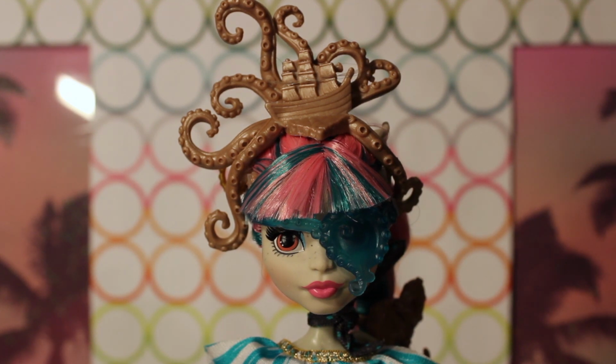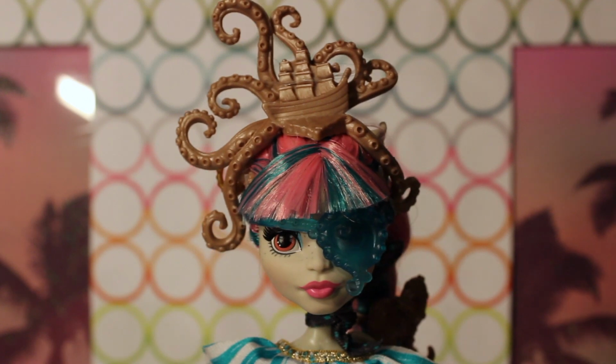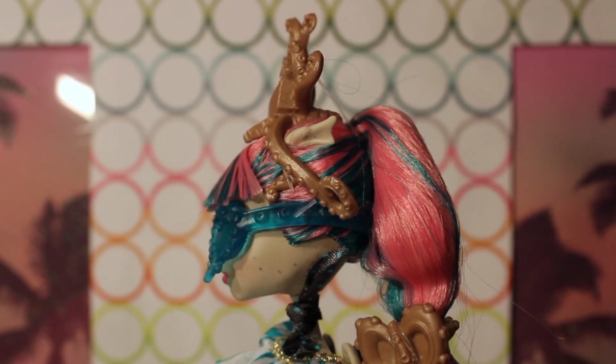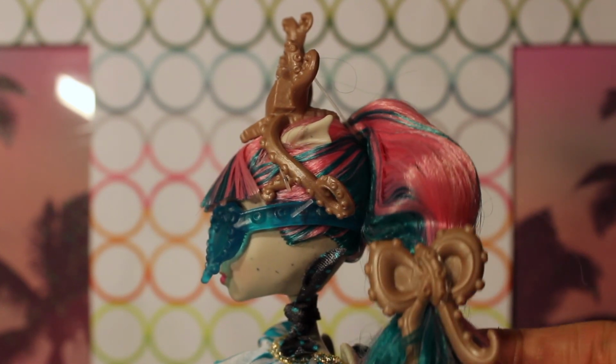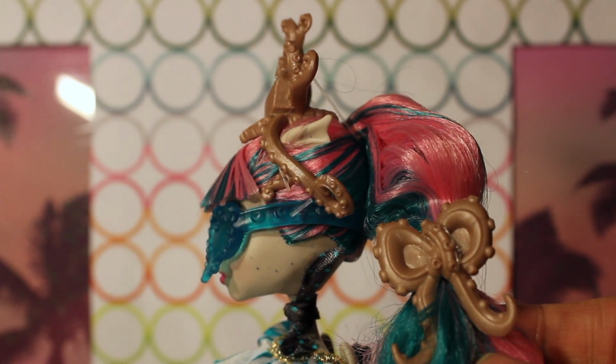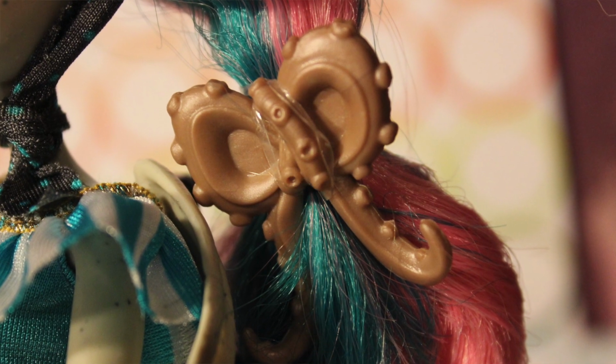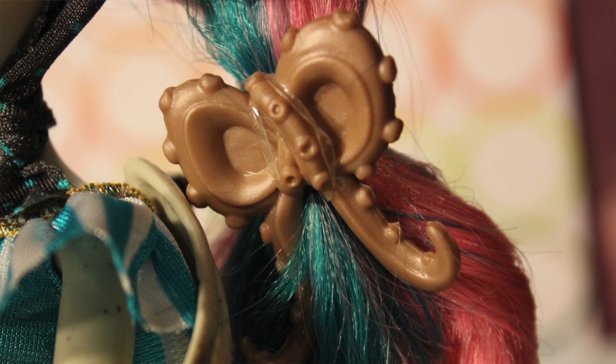The eye patch is like tentacles, and unfortunately, it makes this release a little difficult to check for eye wonk. Besides that, her hair is tied back into a high ponytail, and it also has a nice little octopus tentacle bow tie. It reminds me so much of Auntie Anne's pretzels. Oh, it does look like a pretzel.